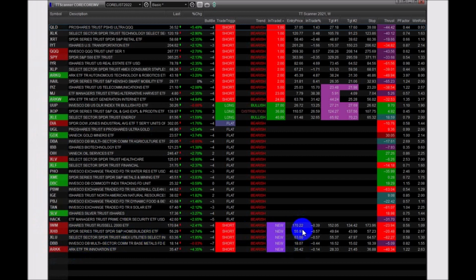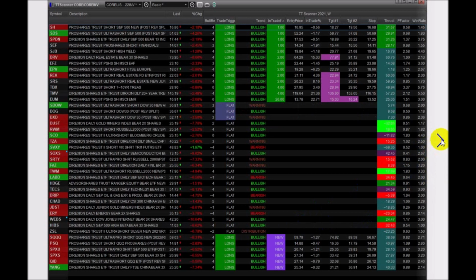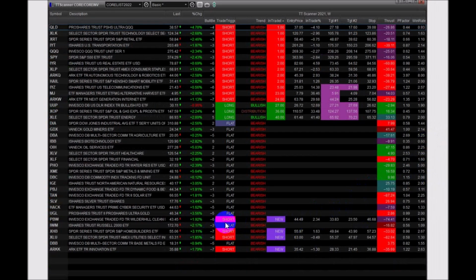So understand that at that point, we were under a little pressure. This was from Monday morning, right after the markets opened. So there's our new trigger, 170.22 and 18.07. And our stop here was 173 on the short signal, and 18.39. And you can see, if we go back to the current trigger, we're at 172.70, so we lost maybe 2.1% here. And this one is 18.31. Looks like we may have gotten stopped out with a very small 2 or 3% loss.